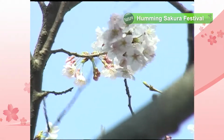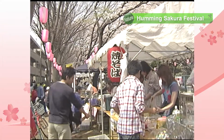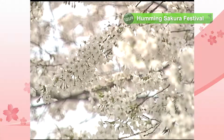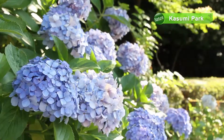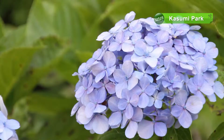This is a scene from spring. Everyone loves the cherry blossom season. At this Sakura festival, you can eat and drink and enjoy the cherry blossoms to your heart's content. This is Kasumi Park. The hydrangeas are in bloom. The hydrangea is the flower of Narashino City. It's so pretty.